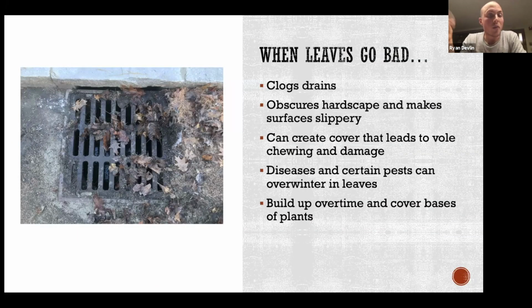It's worth noting that while leaves are such an excellent resource in our landscapes, there are times when leaves go bad. Here are a few examples. As the picture shows, in our urban areas where we have hardscape, it's important that the water can flow and collect in drains, especially as we see higher frequency of large rain events. Leaves can clog those drains, so it's really important to clear leaves off drains in the fall and make sure drains are clear for the winter months and spring. Leaves also can make hardscapes like roads and paths quite slippery, so it's important to clear them off in spaces like that for safety reasons.